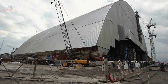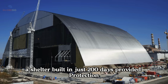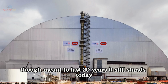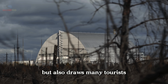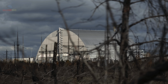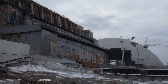Inside, there is a special control room to monitor conditions. Before the dome, a shelter built in just 200 days provided protection. Though meant to last 20 years, it still stands today. Now, the dome not only protects the site, but also draws many tourists interested in the history of the disaster. But as engineering tried to contain the disaster, human hesitation caused something even greater.